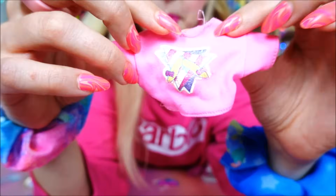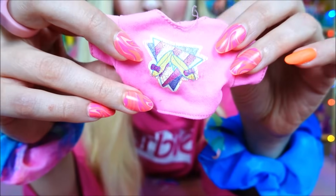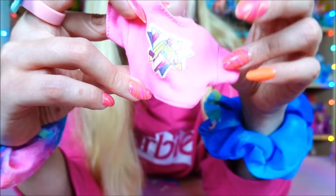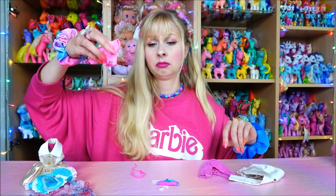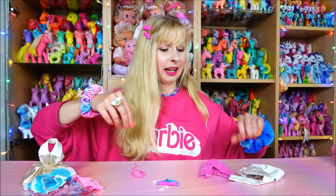This is from a Skipper fashion pack from the early 90s called Cool Tops. So it's not directly from the Cool Tops Skipper, but it came with another pink tulle skirt with little bows on it. So that's a fashion pack, 1990. Well, it's not even, it's 89. I think Cool Tops is from 89.